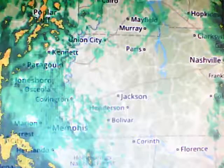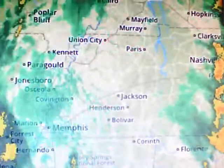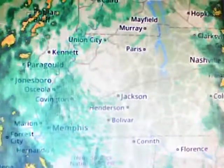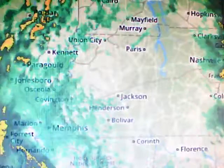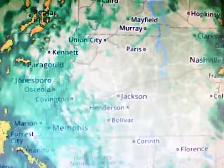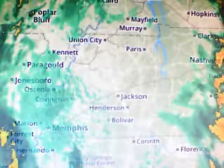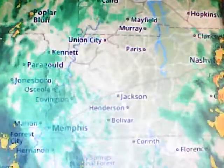Now that 66 occurred early, around 9 or 10 o'clock this morning, and it's been slowly falling since then. By the way, since I did miss yesterday's recording, I apologize for that. I'll go ahead and tell you that yesterday's low temperature was 51, and the high was 79, and we had 12 hundredths of an inch of rain yesterday here in North Jackson. Now today, since midnight, I've had 21 hundredths of an inch of rain so far.